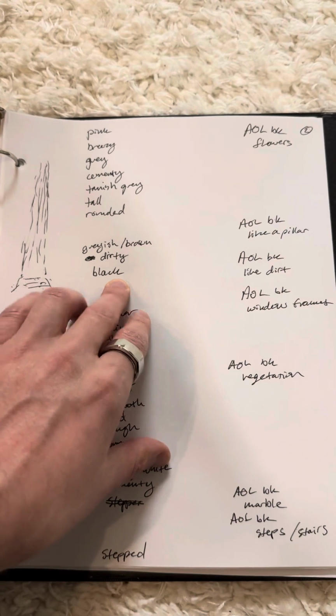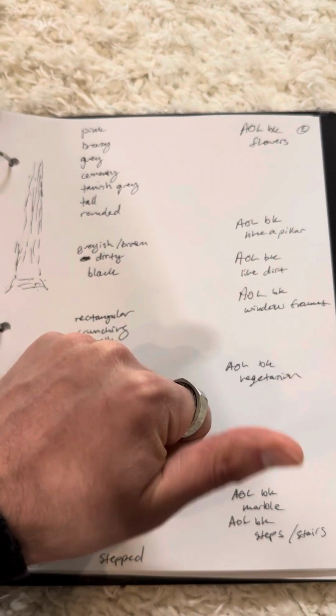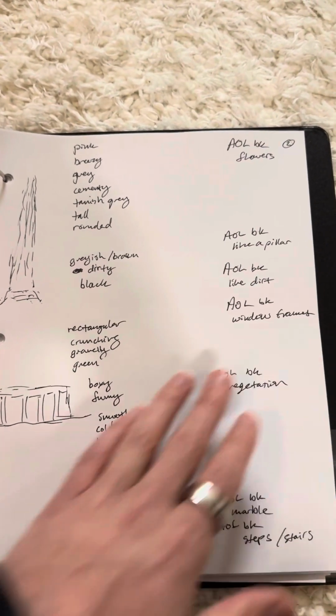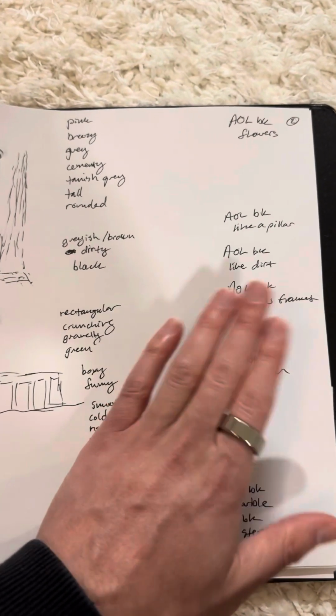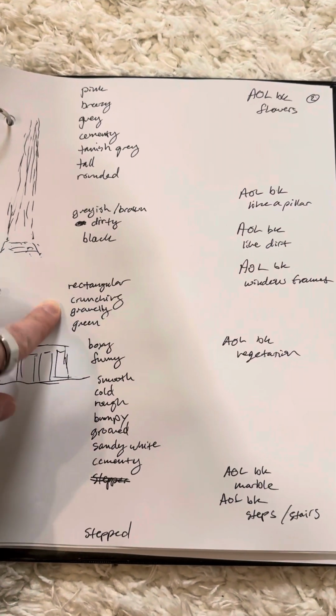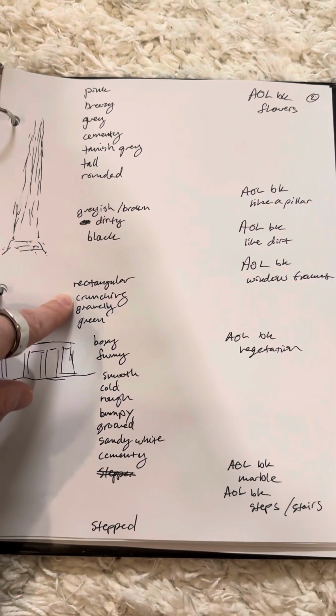Grayish, brown, dirty, black, AOL, kind of like dirt. I felt there was some dirt there. Again, the AOL came back with the window frame, so I have to put that down. If it pops in your head, you have to put it down on paper. That's kind of the rule. Rectangular, crunching, gravelly, like imagining if I was walking there, what that would feel like.